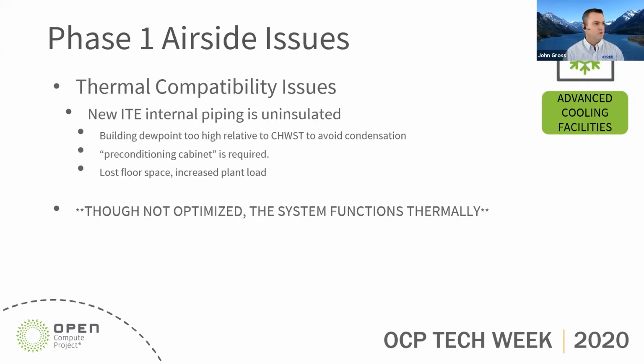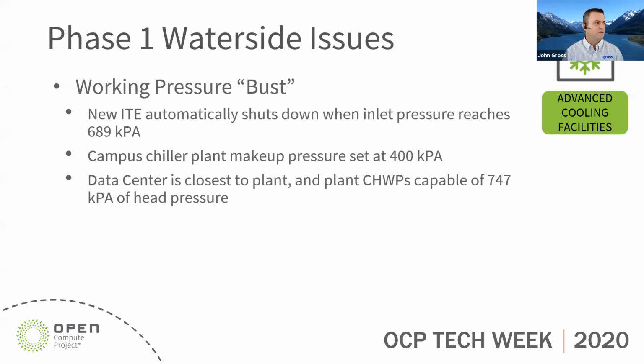So when we got into operation, as I mentioned, the thermal compatibility issue, and I call this a thermal compatibility issue because we had to do the preconditioning cabinets. We lost floor space because the preconditioning cabinet is an additional cabinet that's not doing anything really other than just dehumidifying the space. And if we had the facility operating at more compatible dew points, we would have recouped some floor space. Basically, the system was not optimized, but it was functioning thermally on the air side.